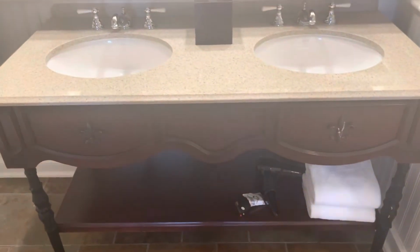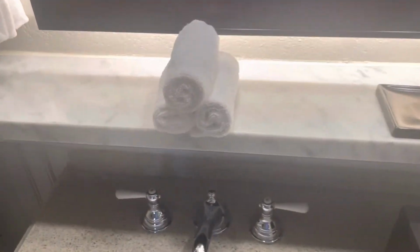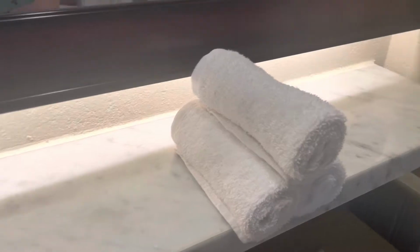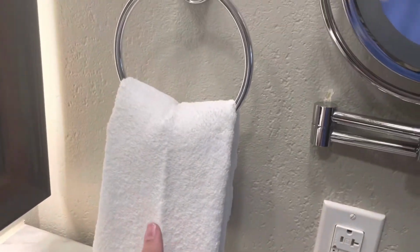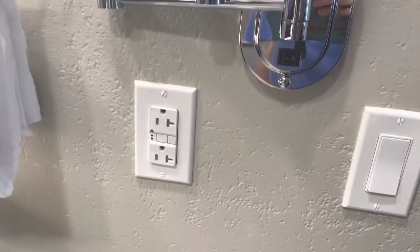Then you go into the bathroom area kind of thing. It's like a separate area. So there's a double sink, which is really nice. Got a big mirror here. Then you've got the shelf here. So you've got all your little towels in the Mickey head. You've got your H2O facial soap and your body lotion. You've got a little thing here for your hand towel. You've got your mirror that comes out, more plugs, lights.